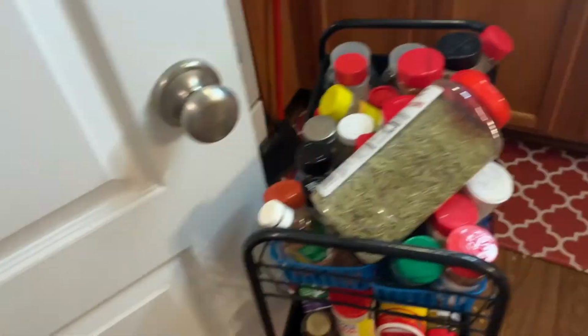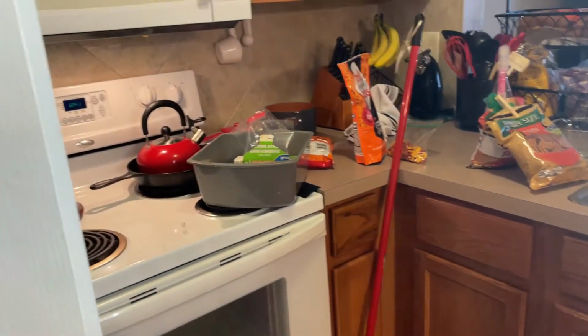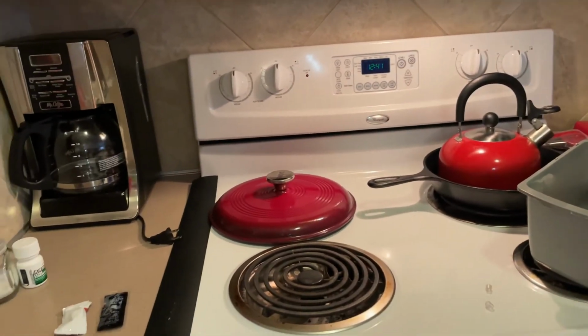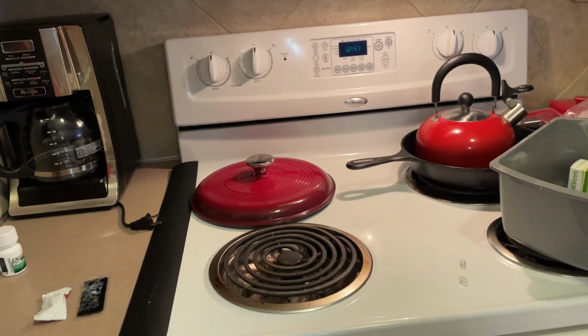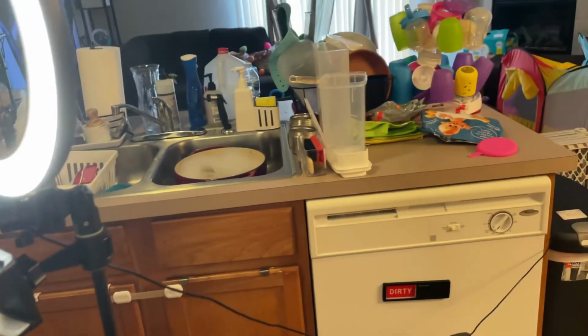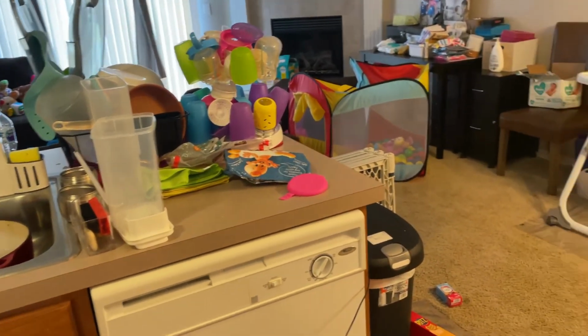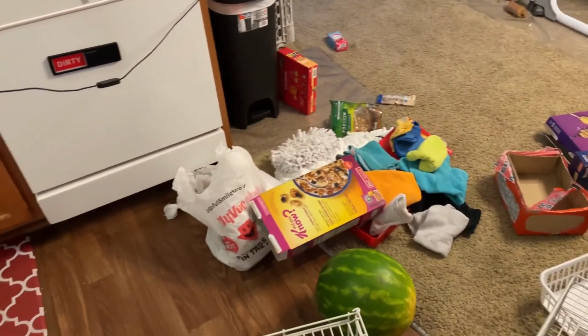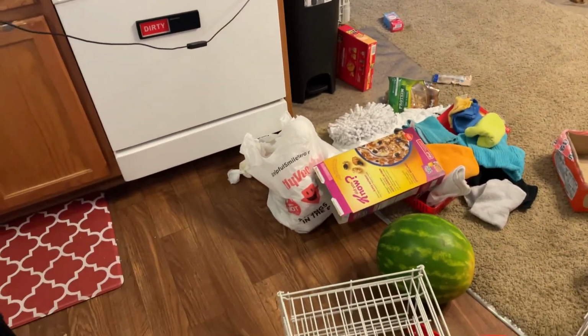I wanted to have something on the counter, but my counter space is very limited. As you can see, that's the remnants from the pantry refresh, but my counter space is very limited, and so I have to figure out what I'm gonna do as far as my seasonings are concerned. But this is kind of the remnants of the pantry refresh. Those towels are all clean. I just need to put those up into the pantry.